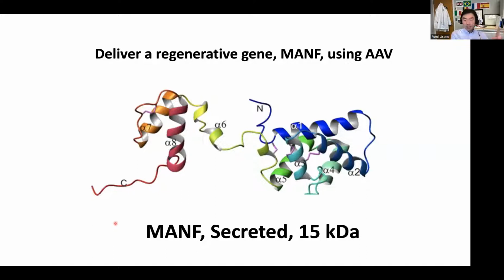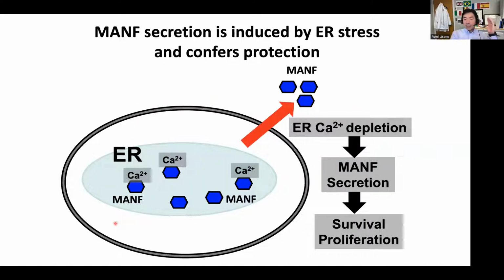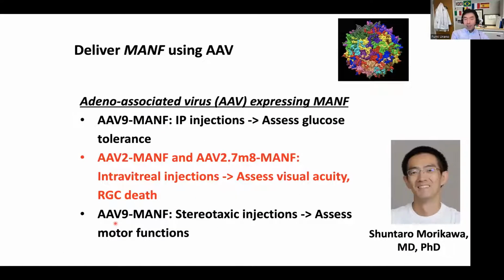So what is MANF? MANF is a molecule created by our own body. The levels of this molecule are relatively low in our body, but MANF has an interesting property because this molecule is induced by endoplasmic reticulum stress, and it can confer protection against ER stress mediated cell death. Also, it activates the proliferation of cells damaged by endoplasmic reticulum stress. This molecule has homology to neurotrophic factor. So we have been injecting viruses expressing this molecule in eyes of our Wolfram animals.